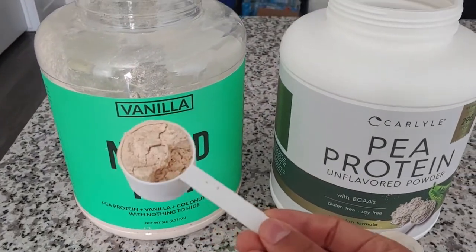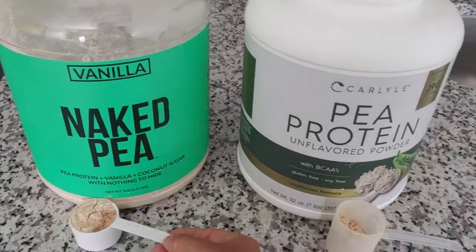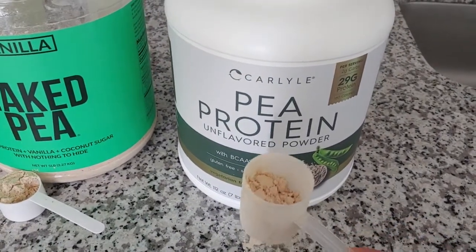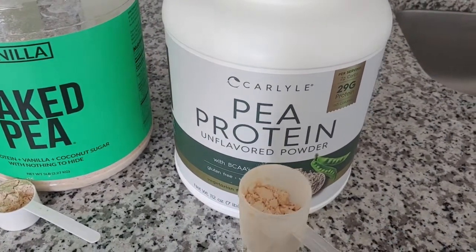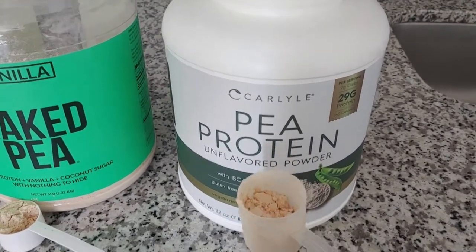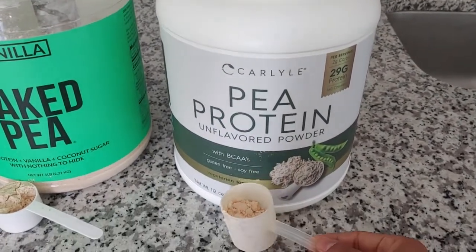As you can see, this one here, it looks kind of tasty, right? It looks pretty appetizing. It's a vanilla flavor. This one here is completely unflavored, which is why it looks sort of brown and clumpy. This guy is meant to be mixed in with other things. This pea protein, the Carlyle pea protein, if you eat this thing by itself, it's not going to be very appetizing, I'm going to tell you.